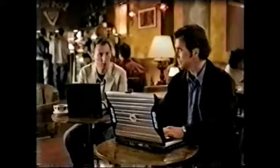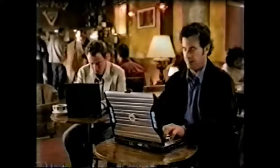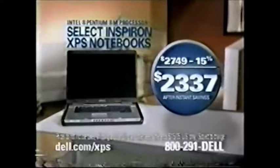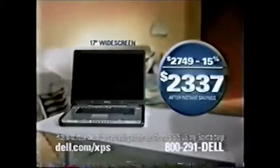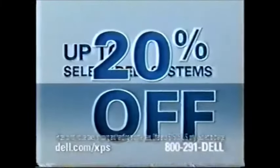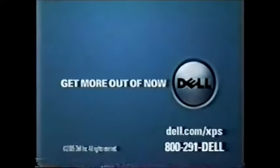Is that a Dell XPS? Yeah. Can I touch it? The only thing better than the way a Dell XPS looks is the way it performs. The Dell XPS, intense power and performance fueled by the Intel Pentium M processor, is yours for only $2,337. Plus, get up to 20% off other select Dell systems. Dell XPS notebooks use Intel Pentium M processors.